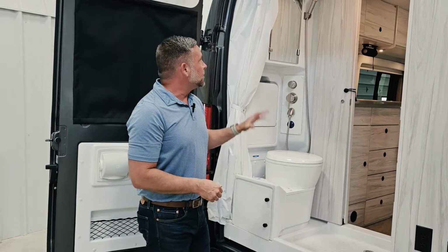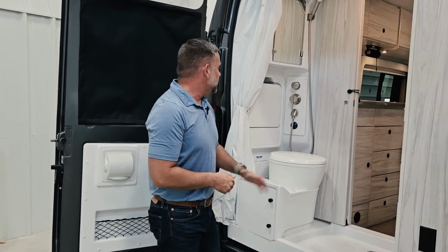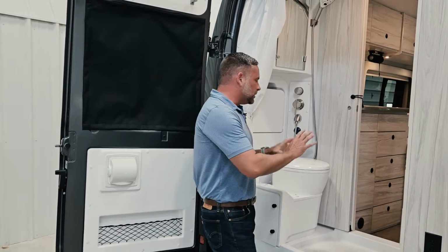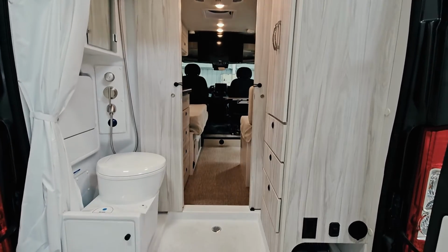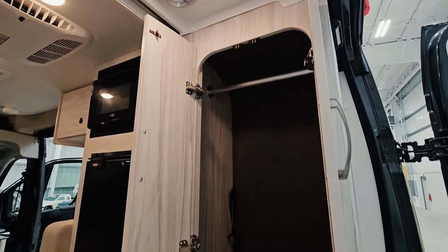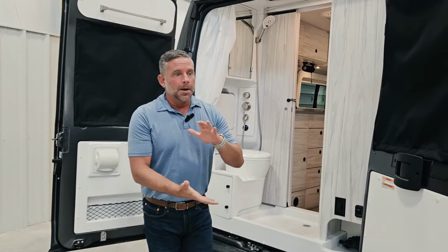So great feature there. We have an exhaust vent here in the bathroom, as well as your medicine cabinet, and then just your nice Class B style sink there. So spacious here. We want to make sure on this floor plan we didn't skimp on the bathroom, obviously, because B vans, wet baths are generally small. We want to make sure we gave you a good size one. So this is the same size approximately as our 22T Swift.